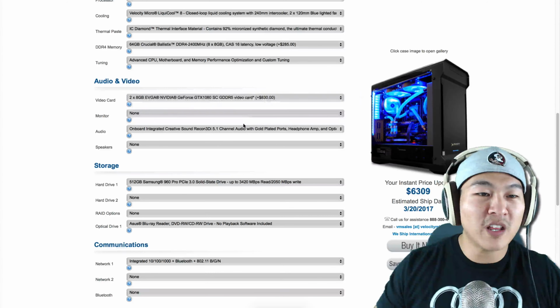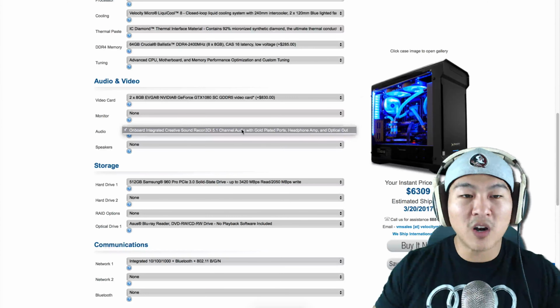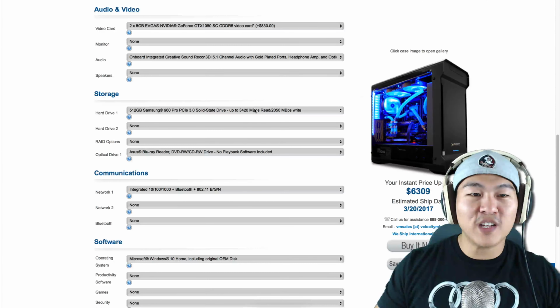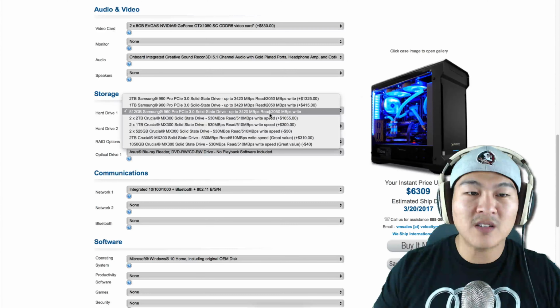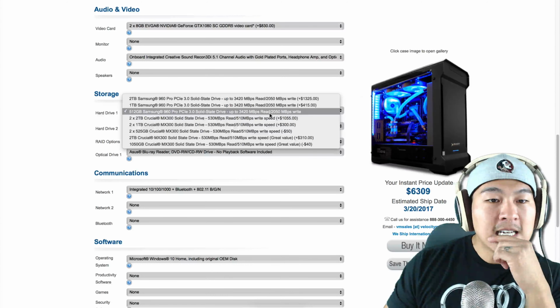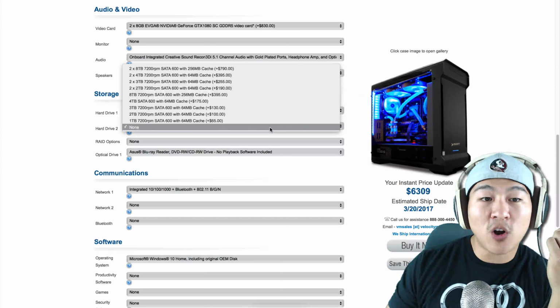Monitor, don't need none of that. Audio, ooh, they're constraining us to one audio option. That's okay. Speakers, don't need that. Next up is storage. We got the standard they're suggesting is a 512 Samsung. Okay. I think that's pretty solid. We'll go with that.